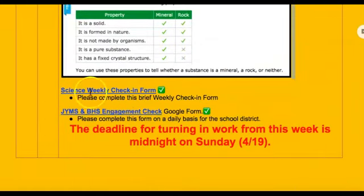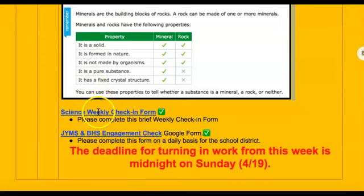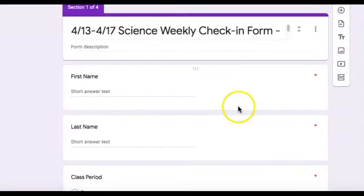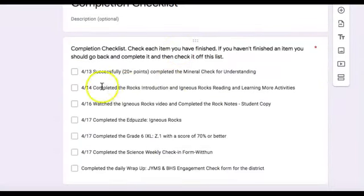So then one of the things we added, because this is on Friday, is there's a weekly science check-in form. Now, you've done it last week for minerals, but we actually are going to change it up a little bit. It's going to have a spot for your name here. Let me go into my edit view. And it's going to have a spot for your names, but one of the things we're going to ask you for is not only to rate your science, but what assignments did you complete? And this will be a checklist.